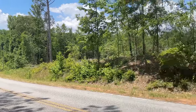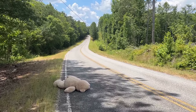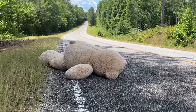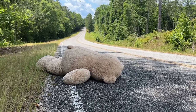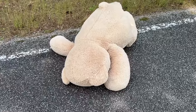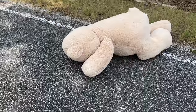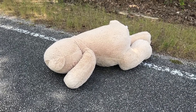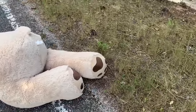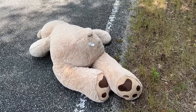All right, now, this is just ridiculous. There's no houses anywhere near here. I'm in the middle of nowhere, and there is a gigantic teddy bear in the road. You can't make that up. I mean, that is just ridiculous. I wonder how long this thing's been sitting here. I kind of want to flip it over and look at its face, but I'm also kind of scared that it's gross. Because why is this thing here? This is so weird. Look at this. It's ridiculous. It really is.